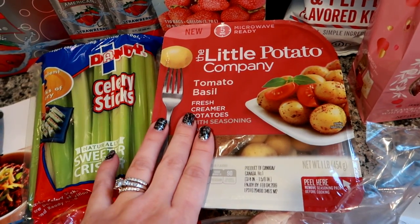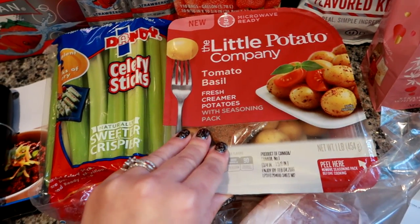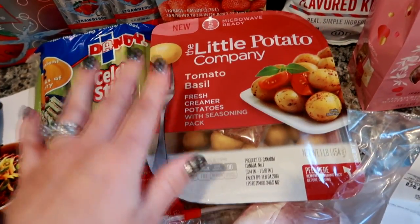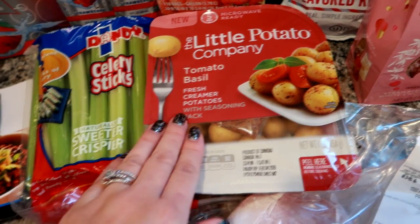The only reason I stopped buying them several months ago when I was buying them consistently is the price. They're $3.97. And yes, that is expensive, at least in my opinion. I know some people have a different budget, but they are expensive, especially considering you could buy a whole bag of potatoes for that price.